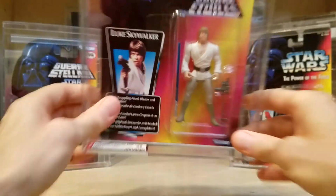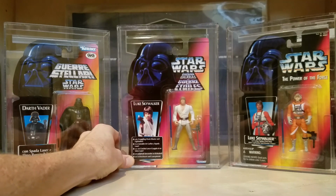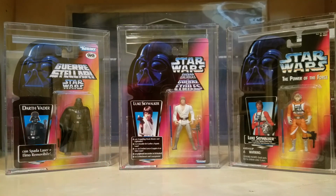Made in China. So it's a great figure. They made this on the U.S. card as well. I assume they made this maybe on the Italian card and on the Canadian card. I don't know the answer to that. I've tried to find that online, but it's been spotty at best with the information.